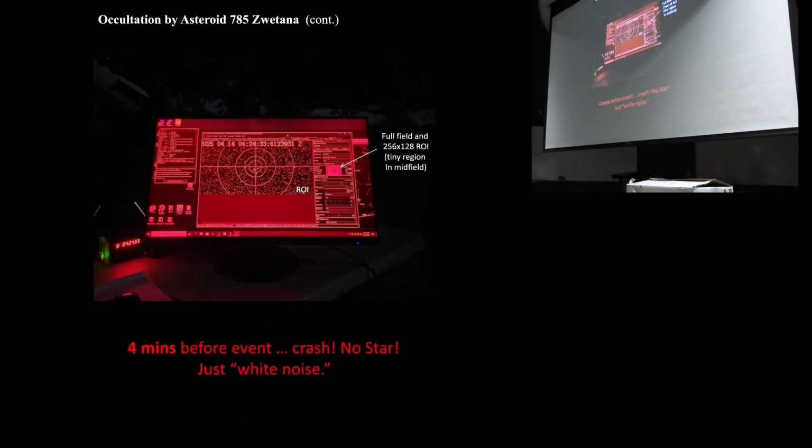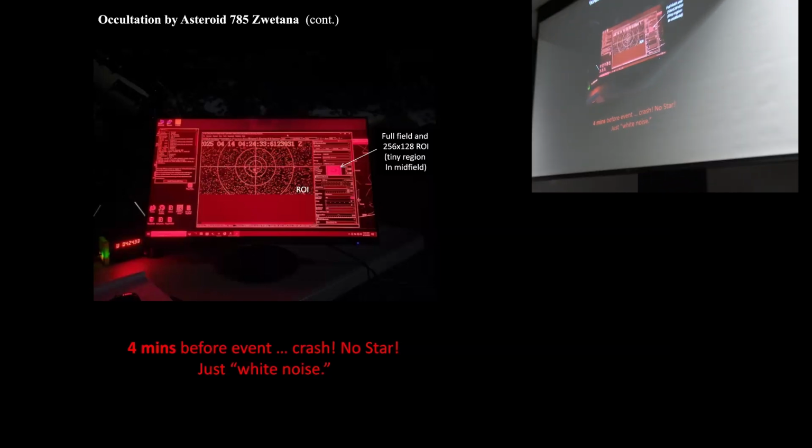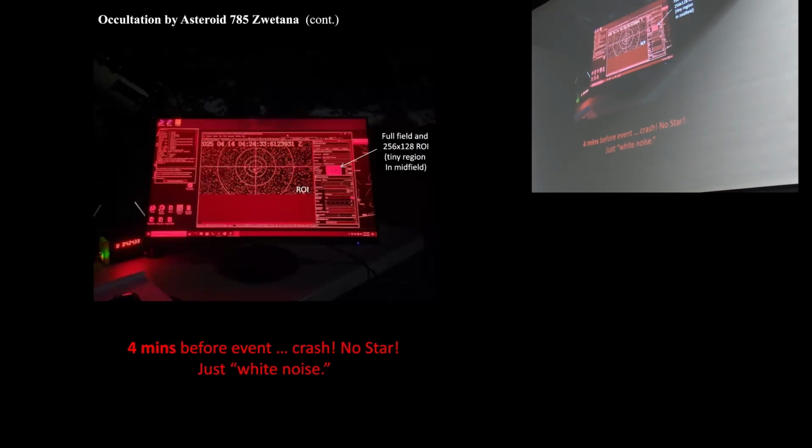4 minutes before the event, crash, catastrophe. No star. It's gone. You just see white noise on the screen. By the way, this is just as I walked up behind him. It was there and disappeared just as I stepped up behind him.